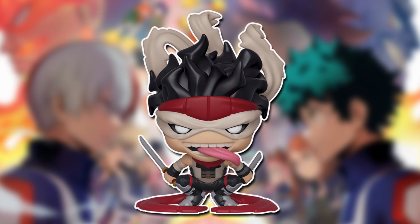So for this one, I just really like Stain. I think that he's a really great evil presence in the show, and I think his design here is really fantastic. I love how he has his tongue out here. I think that looks really fantastic. It makes him look super crazy, while also looking very violent with both of those swords there, or katanas, I suppose. But I think that looks amazing.